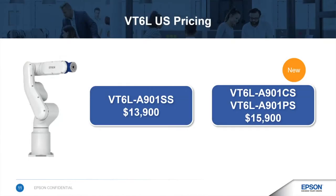So let's do something that we never do in this industry. Let's talk about price. This is for the US only. We do serve some markets outside of the US, so different taxes and import laws. But for the standard version, as Koshin said, the robot is $13,900. For our clean room and our IP rated VT6Ls, they're $15,900.